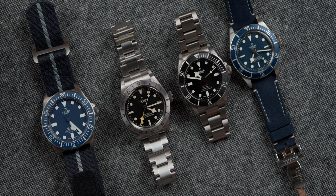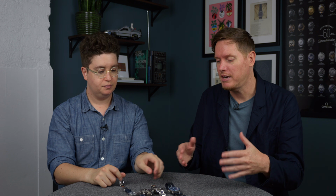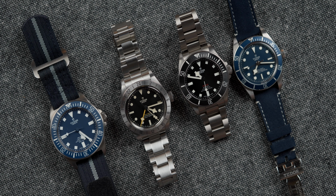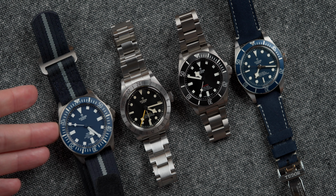Is it compelling enough to set aside some of the other great dive watches that we have and love wearing, and that we enjoy looking at on our wrists? Yes, I've got a lot of dateless dive watches. It's maybe a problem, but I like them, and they all have something kind of unique about them. This, I feel like, is perfectly fine. I don't know if I would find myself grabbing it over some of the others, including Tudor dive watches.